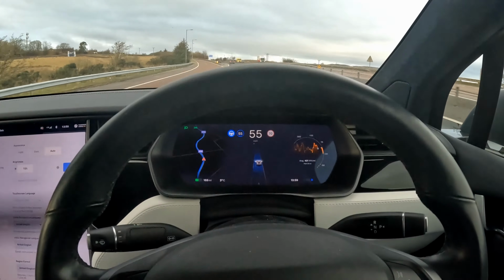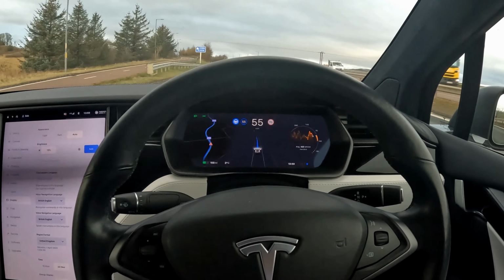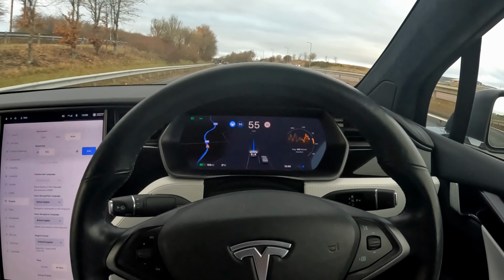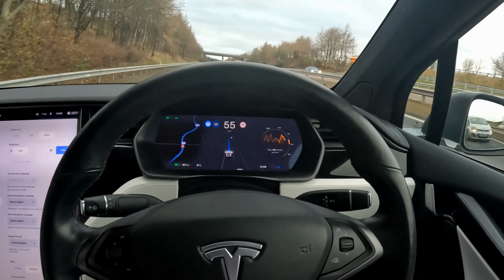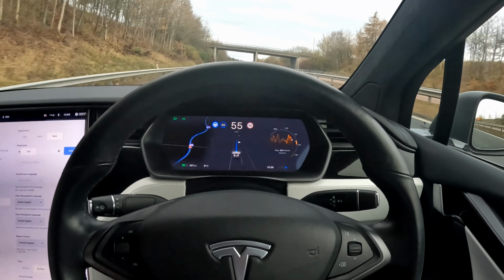Now in North America, or I think in North America, as in US and Canada, the rules are slightly different in the sense that the car will do this by itself. You don't actually have to touch the indicator stalks. But in the UK, they have taken that feature off because the UK government doesn't agree with it at the moment. But there are 3 versions of autopilot at the moment.